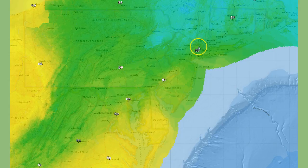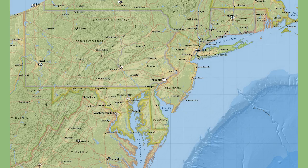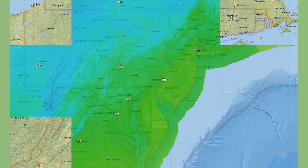Forecasted temperatures for today, lower 50s here in the mountains of northwest Jersey and the Poconos, 55 in the city, 61 in Philadelphia. By the time we get into tomorrow, temperatures rebound nicely in the warm sector, 64 in New York City, 66 in Philadelphia. And that's just about it because temperatures are going to start tumbling after that.